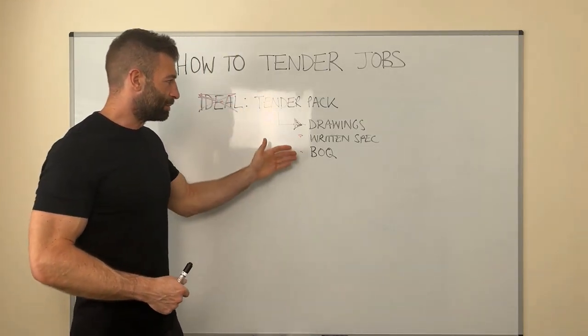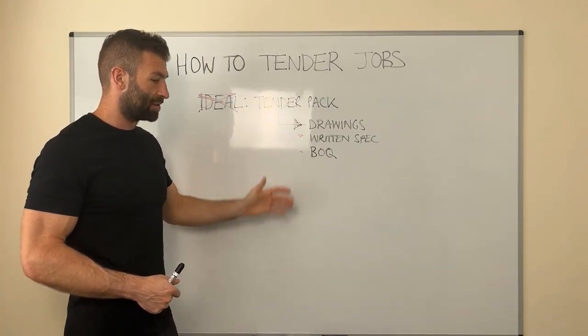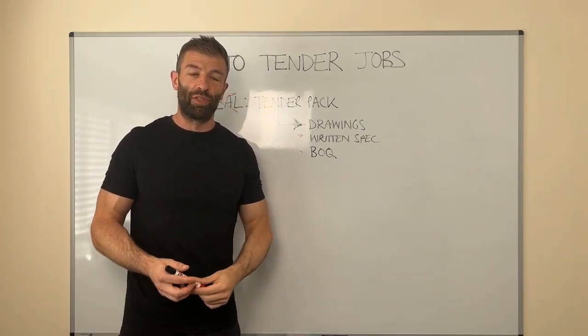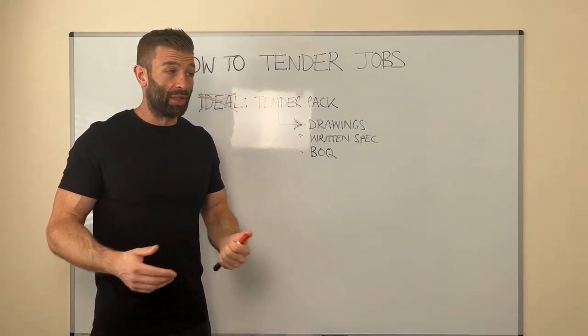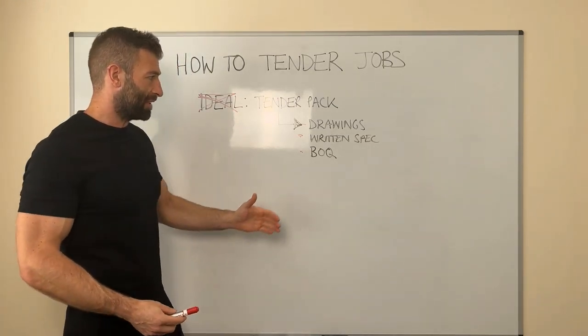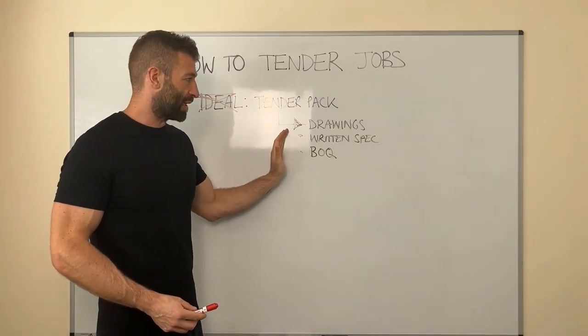This is what you need to be doing. You've got to think like that, because you are taking the risk. Whenever you tender a job, when you put a bid in to do a job, ultimately when you win that job, you are taking a risk. So you may as well minimise that risk and fully understand the job yourself.